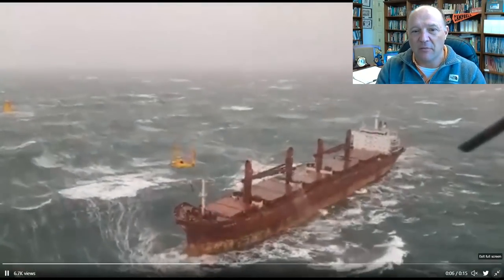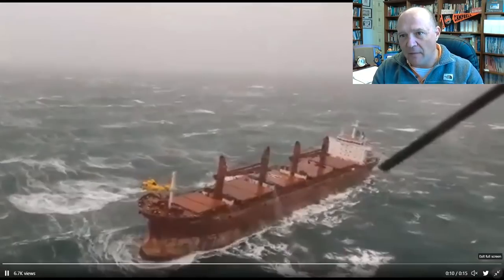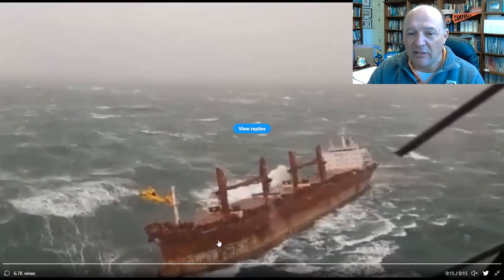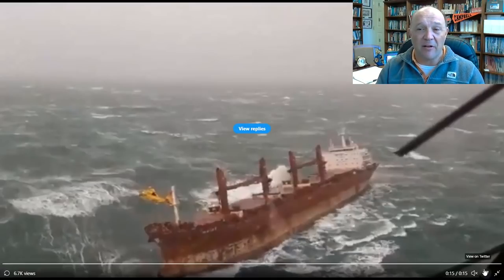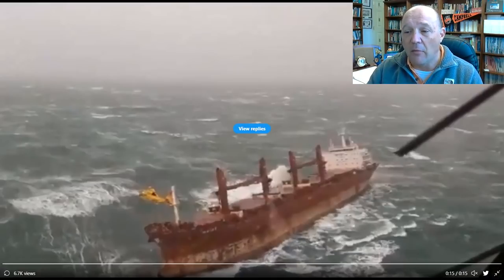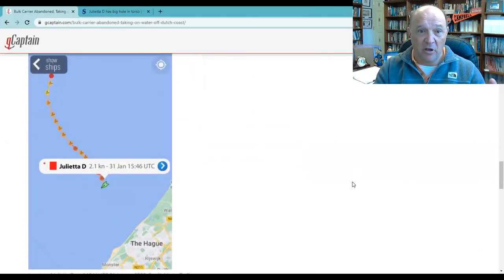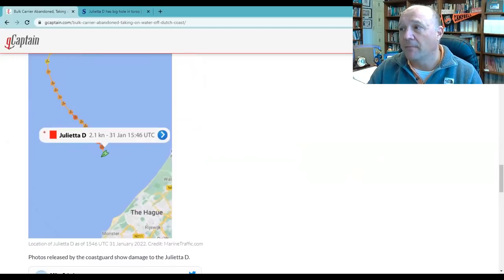You see them kind of lowering somebody down at this moment. That's probably a rescue swimmer off the Coast Guard helicopter to set up the evacuation of the crew. And they seem to be getting out. It doesn't appear the vessel is anchored right now, probably because of deep water. But the vessel is adrift at this time, so they're going to have to worry about her coming ashore, breaking up, you name it, a whole series of problems associated with this. And all the best luck to the crew and those who are trying to rescue the vessel. You'll see her right here off The Hague right now. Well, that's story number one.